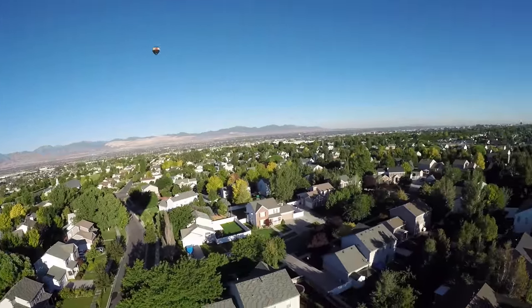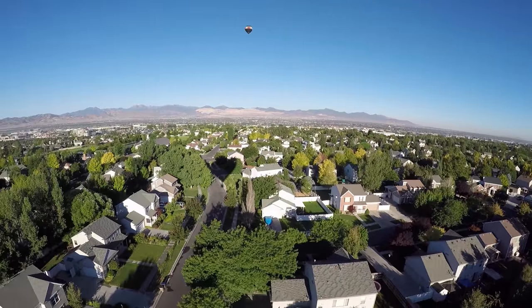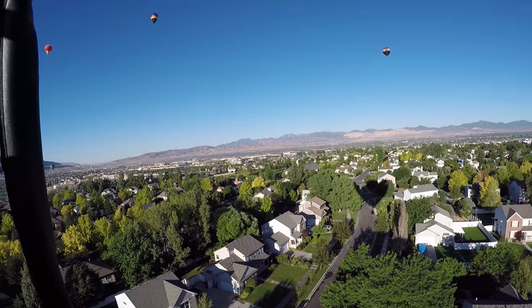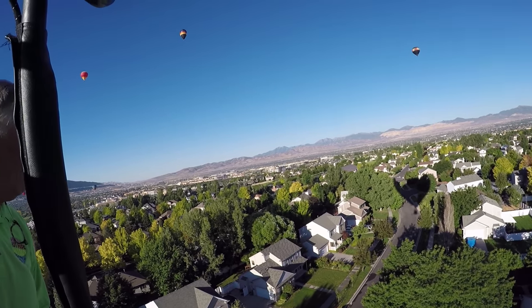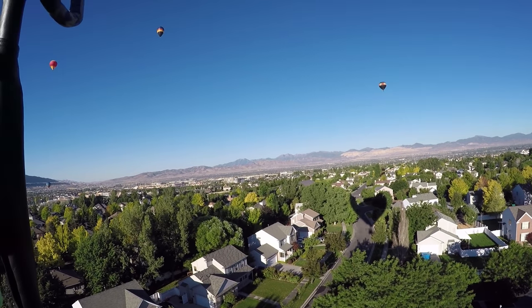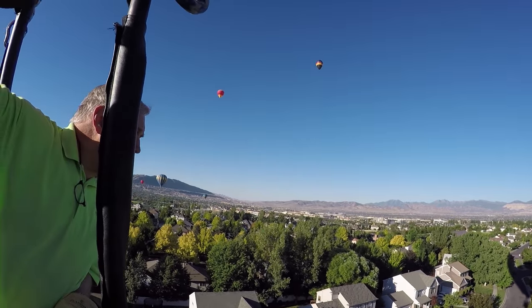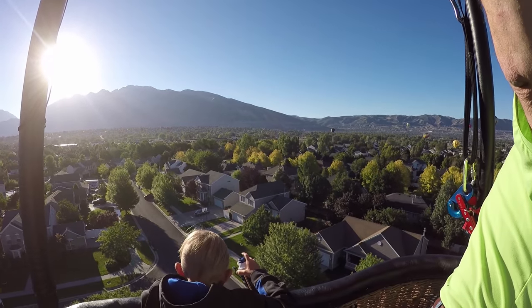Now I'm going to set the approach up for these trees. We'll go just on the other side of the trees and we'll fly through the neighborhood. So again, you're more finessing. It's not all or nothing. I'm just trying to get a good glide slope towards the tops of these trees so I can slide in on the other side.